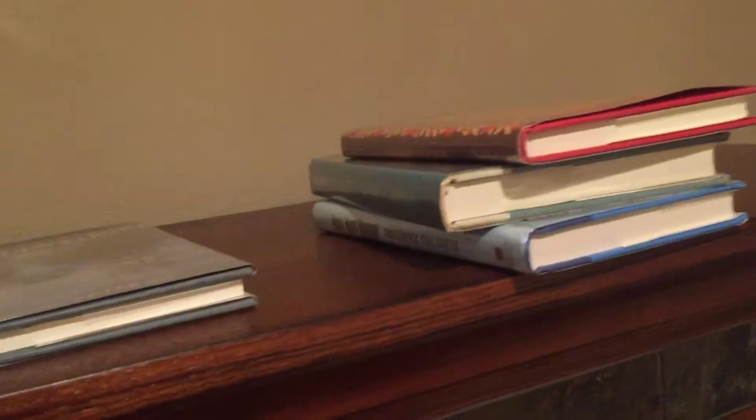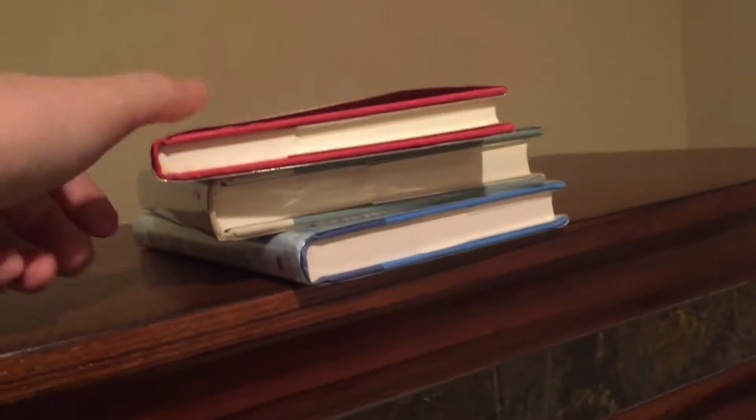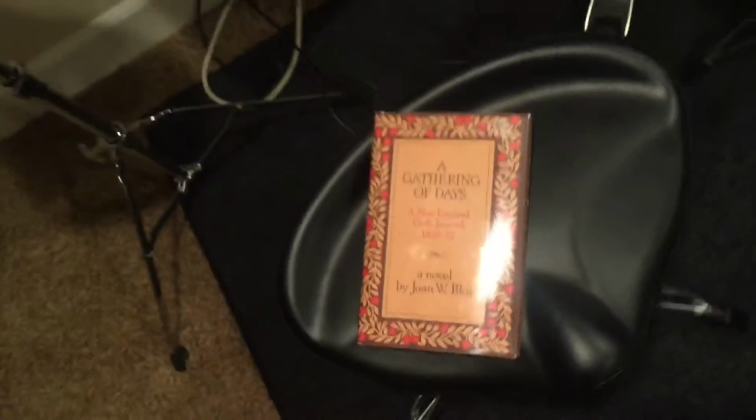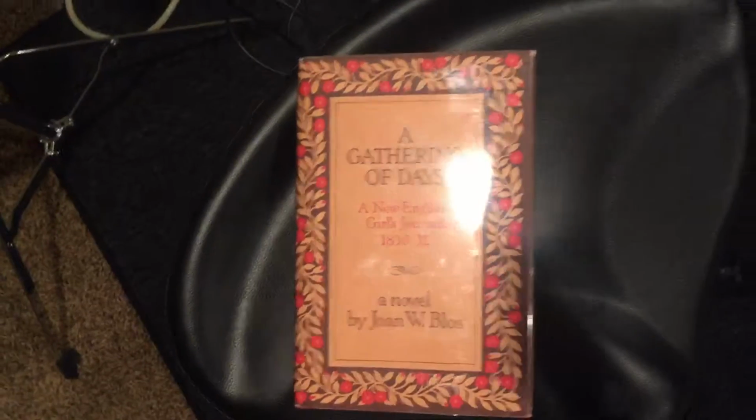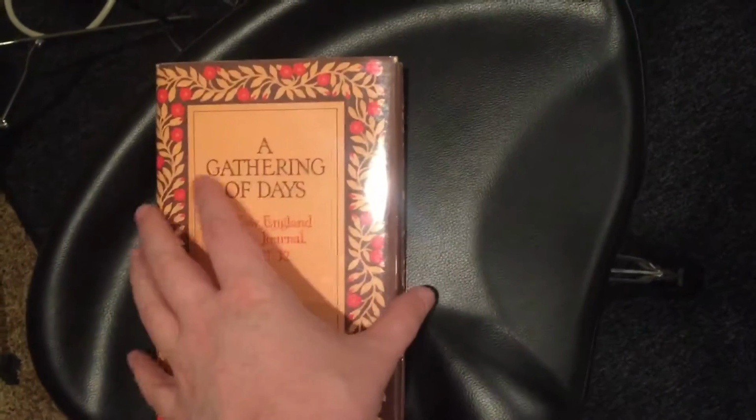As you can see, I showed you up here, I've been going through the 80s Caldecott winners, late 70s also. And I have 4 new ones in varying degrees of difficulty to get. The first one is 1983, I believe. Actually, I'm gonna look because I totally think I got the year wrong. Sorry, this is the 1980 winner, not 83. So it's Joan Blos's A Gathering of Days, a New England Girl's Journal, and this is a fine copy.